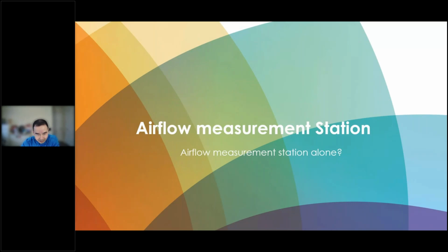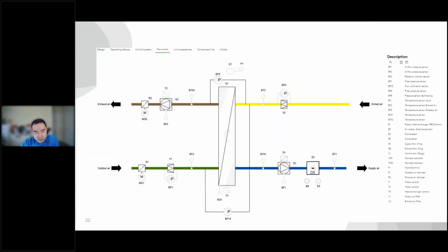So, I'm going to give some explanation to recommend the airflow measurement station to the ERV manufacturer and for cold climate applications. Here is a typical control diagram with a fan with an integrated airflow measurement station here, BF1 and BF2. At the same time, there are 4 temperature sensors to monitor the temperature just before and after the wheel.